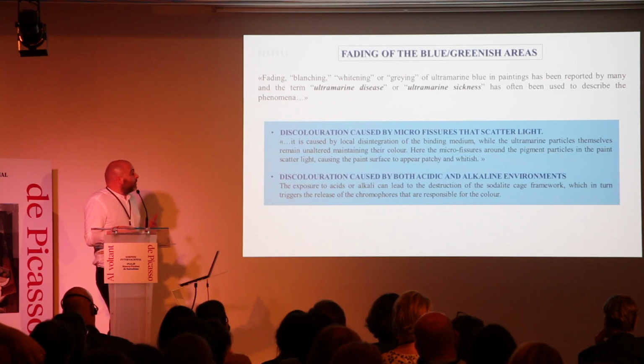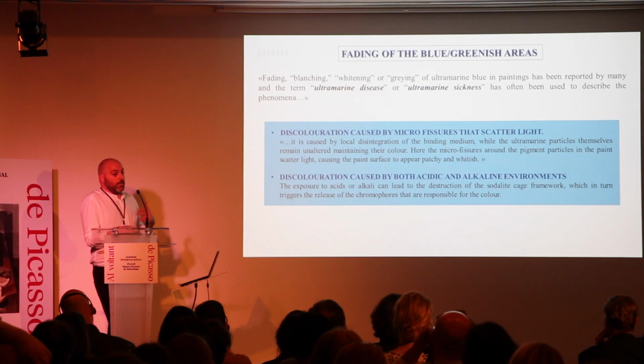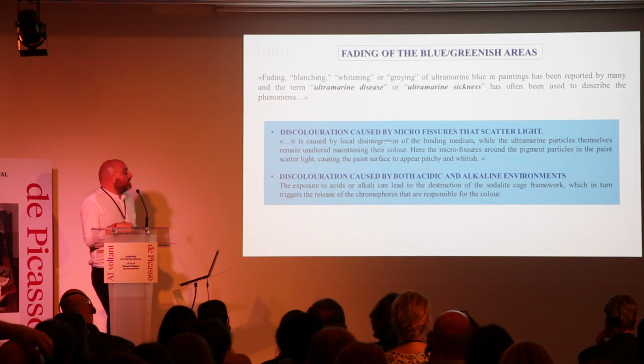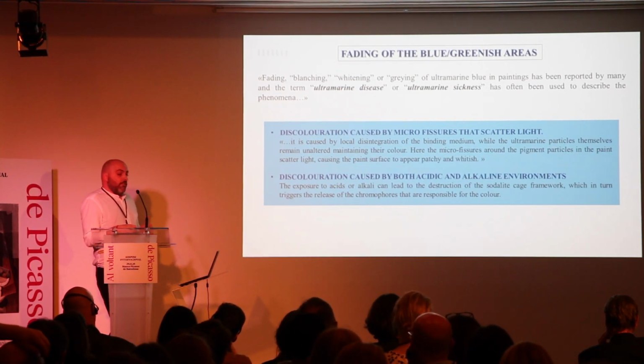For what concerns what is reported in the literature as ultramarine disease, there are two different theories. One is connected with the disintegration of the binding medium surrounding the blue particles. We have microcracks.